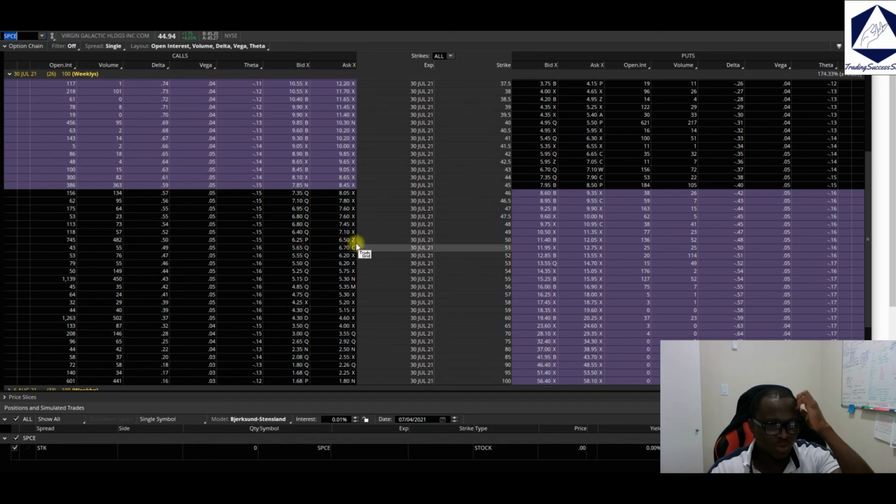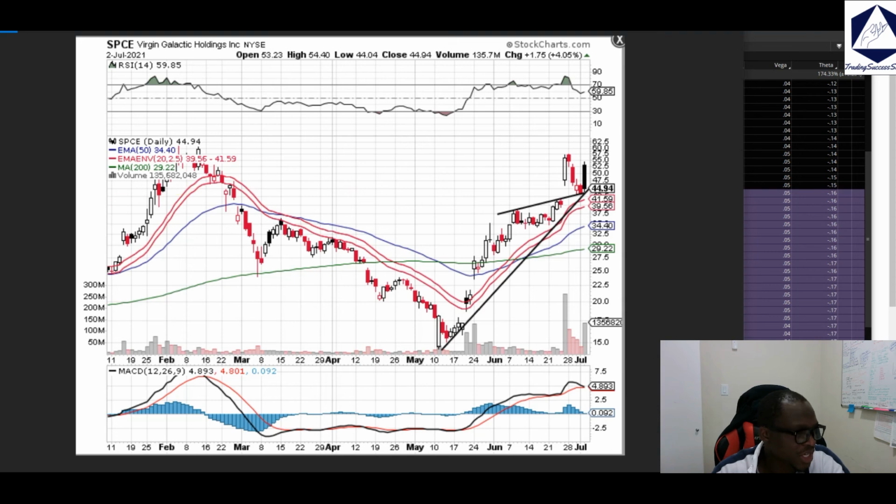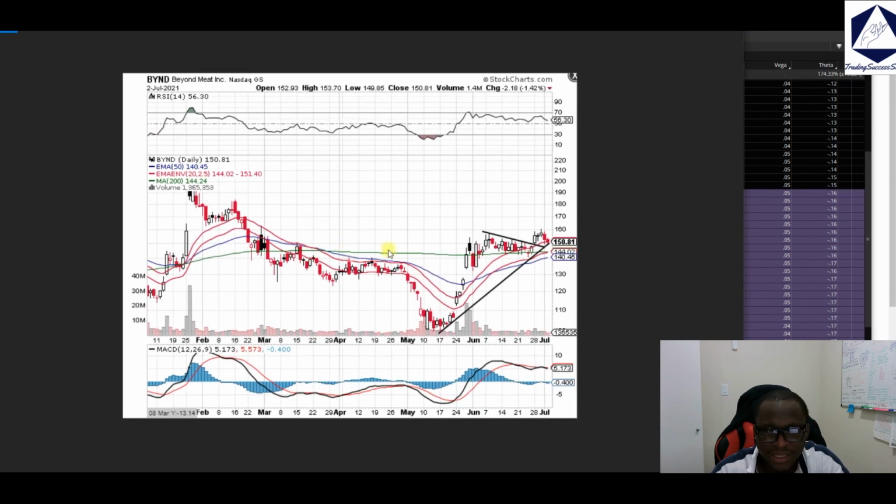This one is just a 25-cent spread, which is still within the criteria. So I'll be looking for $50 call options and the $45 call options on this one, but the 45 takes priority over the 50. Okay, that is for SPCE Virgin Galactic. Next is going to be BYND.